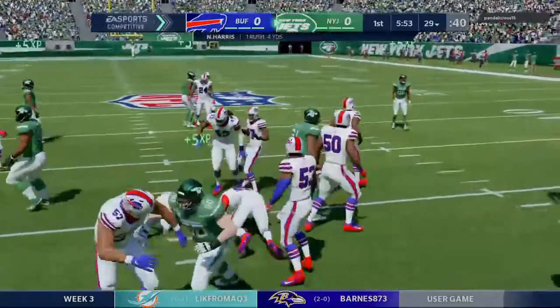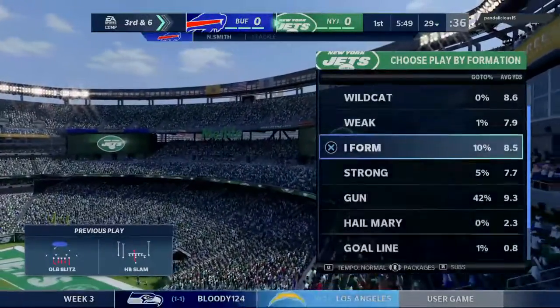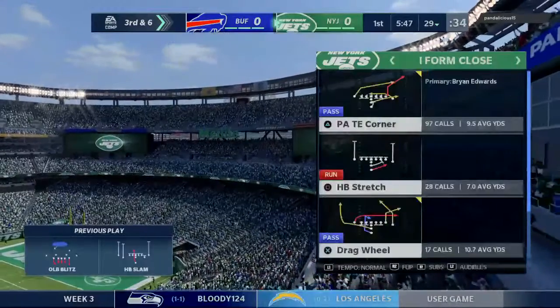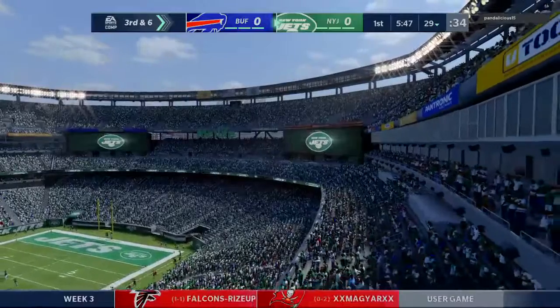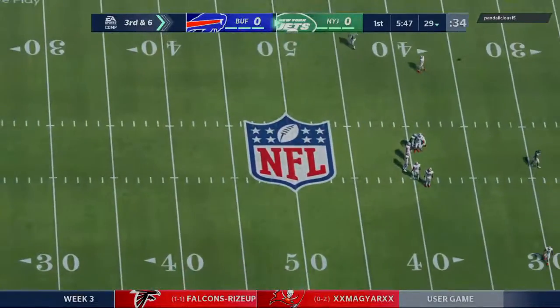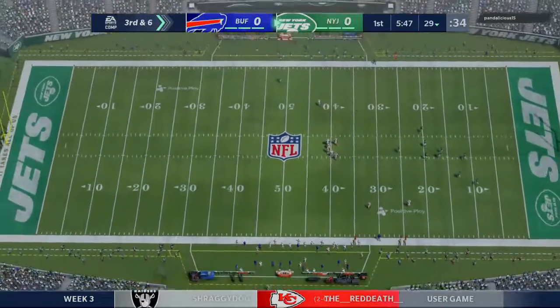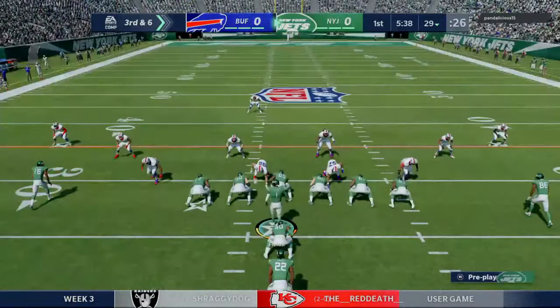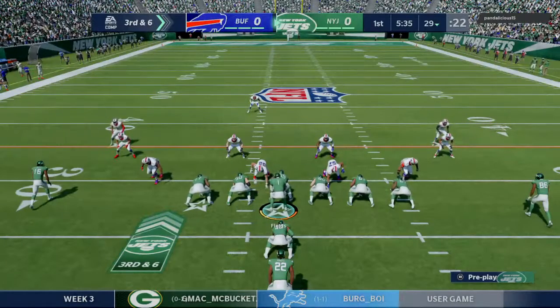And from the 25, they work this to the 29, a gain of 4. Brandon, all things considered, they have to feel pretty good about getting that type of a gain, considering the blitz that they just had against them. This defense looking for an early stop. This is 3rd down and 6.